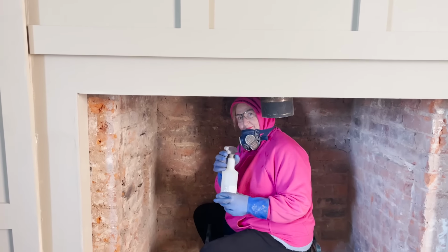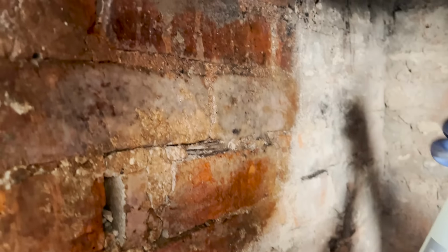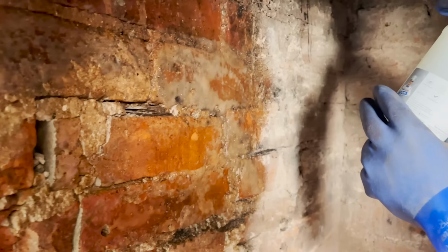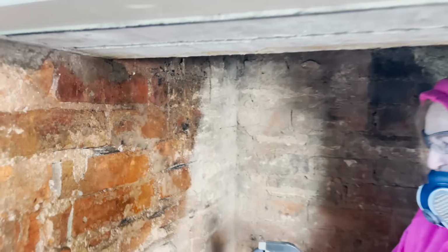She's all equipped. A ver. She's putting the acid and you can see how it's just starting to get all the effervescence. Well, I don't know how the word is. Effervescent? It's horrible, the smell. She's going to be wearing a mask.